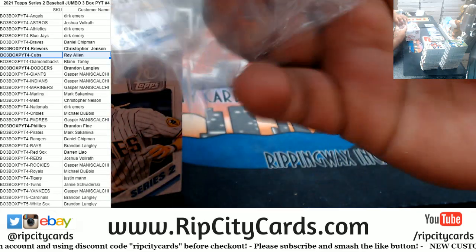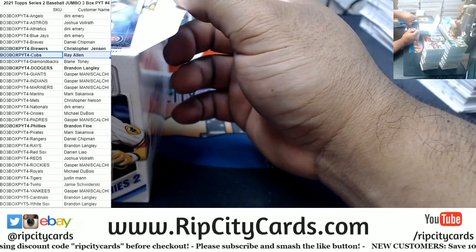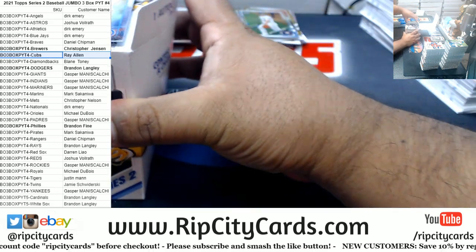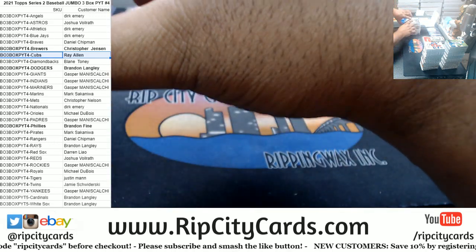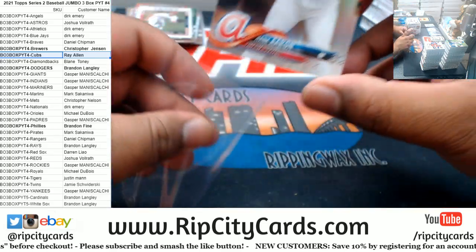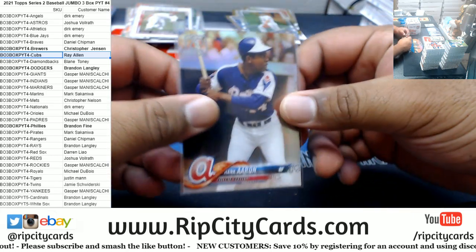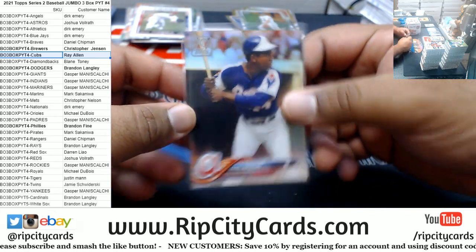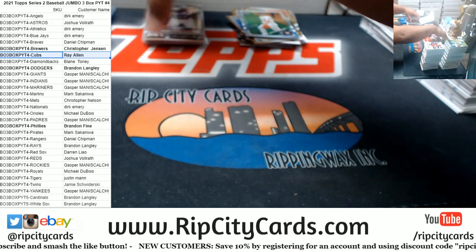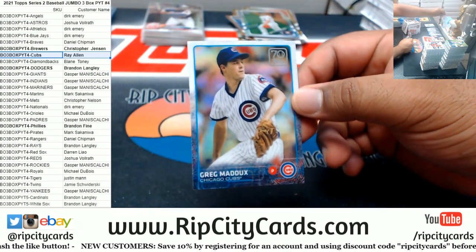Set time. Box 3. Alright, get this out of the way. Oh, that's cool. Got a Hank Aaron box topper with a Braves refractor action there. That's pretty cool. And for the Cubs, Greg Maddux.